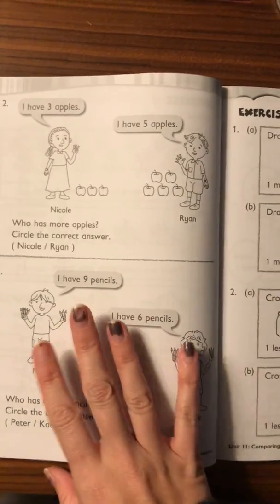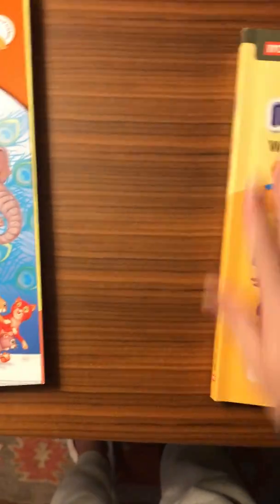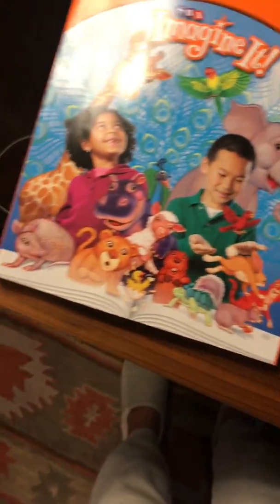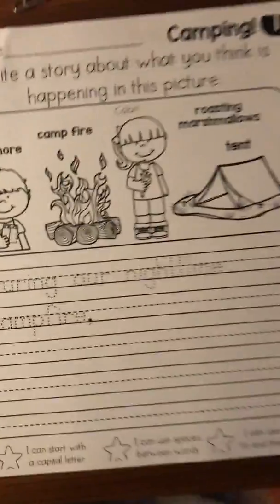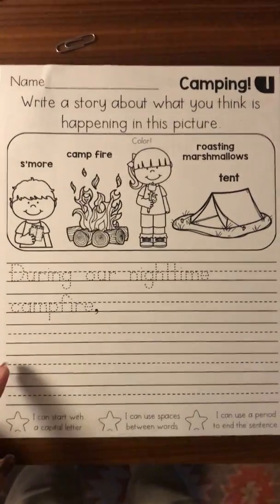They can clearly see Ryan has more. Same with this section down here. So really in math, even though there's pictures and it's fun, they will need your help with reading it. And a lot of the time I let them color the pictures in the math book when they're done working. They love that.